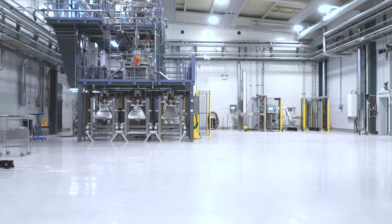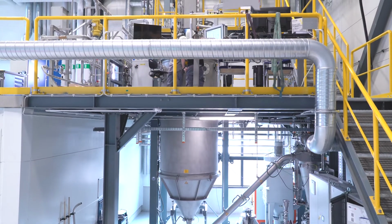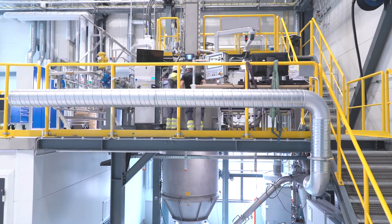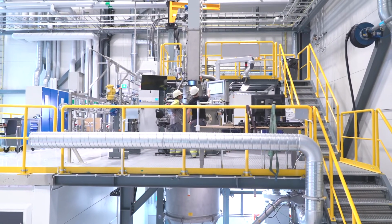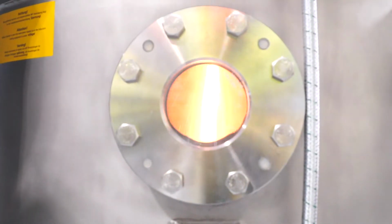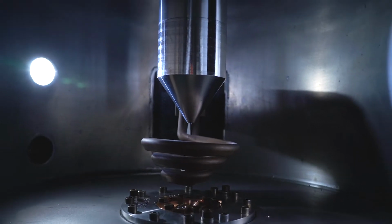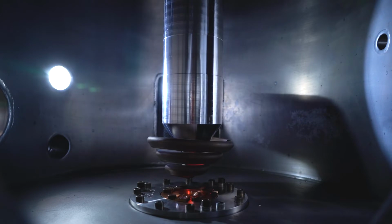Sandvik has been mastering the art of powder atomization for more than 40 years, so it's no exaggeration to say the know-how is part of our DNA. While it's not exactly rocket science to our materials experts, the process of transforming solid metal into microscopic grains of spherical perfection is not self-explanatory to us mortals, but this is where it all begins.